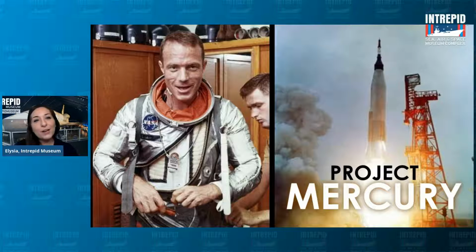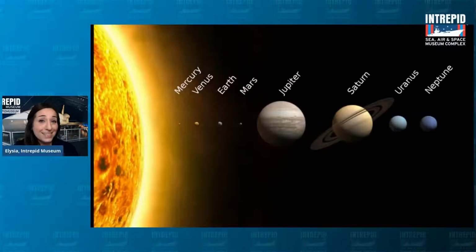So Scott Carpenter, in this one, again, very early on, he went up into space. He orbited around a few times. He splashed down into the water. He was doing some experiments, but again, this was the early stages of our NASA missions to get to the moon. So this name, Mercury, came about. Maybe you've heard of it before. It's the name of one of our planets in the solar system, of course.